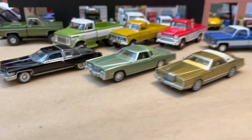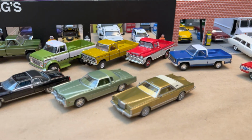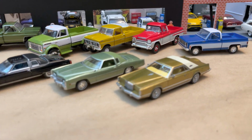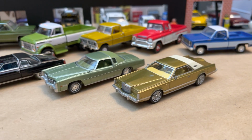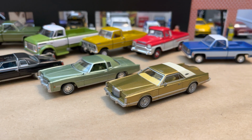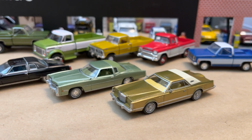Well, we looked at some cars. We got more to come. We might do some bigger vehicles. But I hope you enjoyed this. I'm excited. Maybe I'll get some more resin cars if they're cost effective. But, well, hope you enjoyed it. Like I said, more to come.